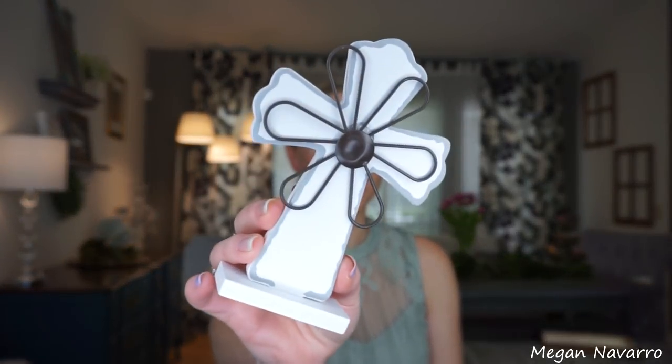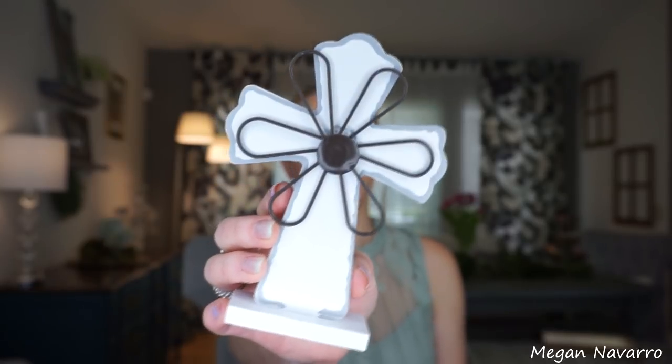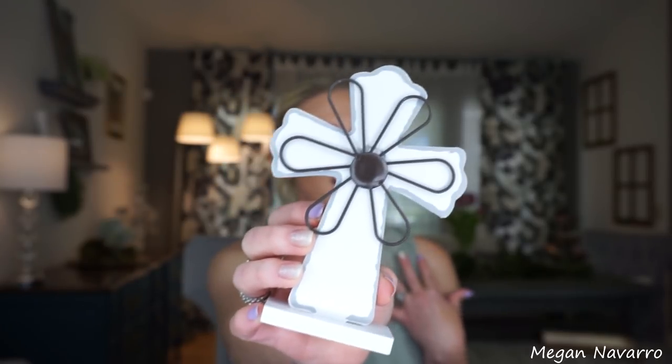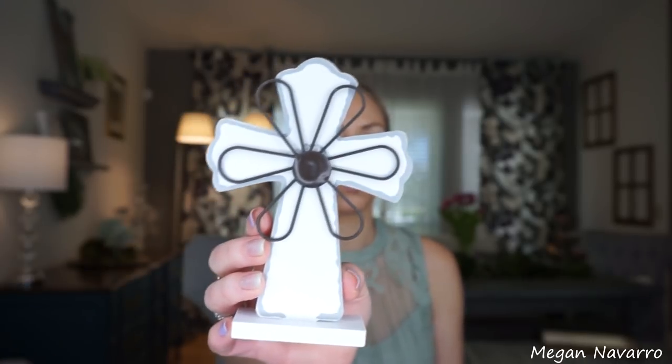Right in that same area, I found this. I actually have seen this before. It's like a cross slash windmill, in my opinion, slash flowery look, but it's definitely like a cross, but it also kind of looks like a windmill to me. I love this. They have it in gray, I think, in one other color. I don't know, but I knew I wanted the white, and every time I saw it, when I decided that I wanted it, I didn't see it in the white until now, so I had to grab this up.